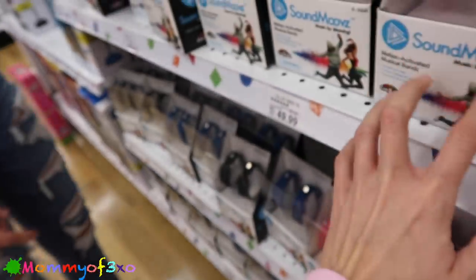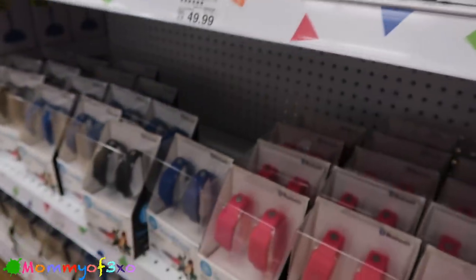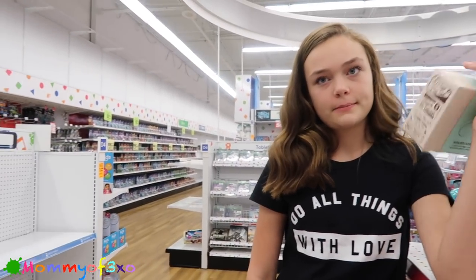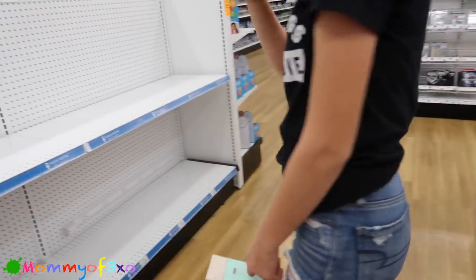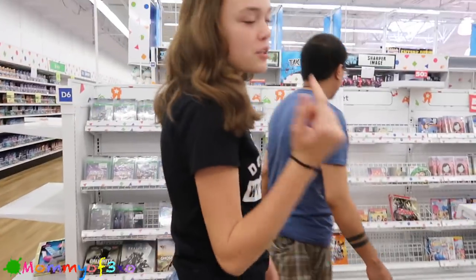Those are really cool, but you like portable speakers, and your other ones didn't work. Yeah, I'm not always moving when I'm listening to music. Yeah, if you were laying down or sitting down, you'd have to move your arm like this. So, I think this is Maya's pick, the portable speaker. So we're gonna go check the price.